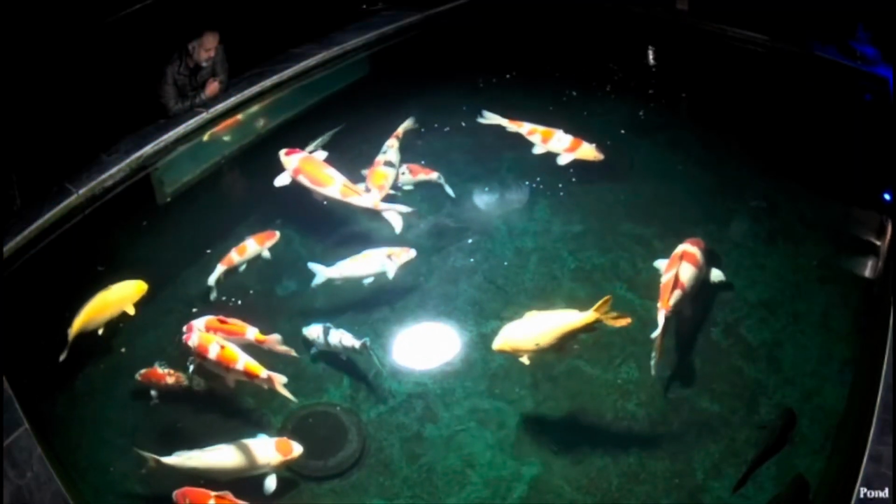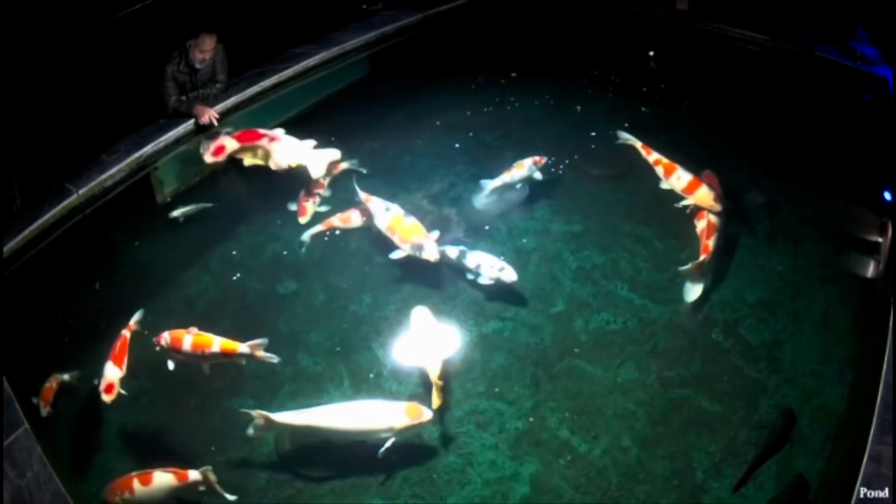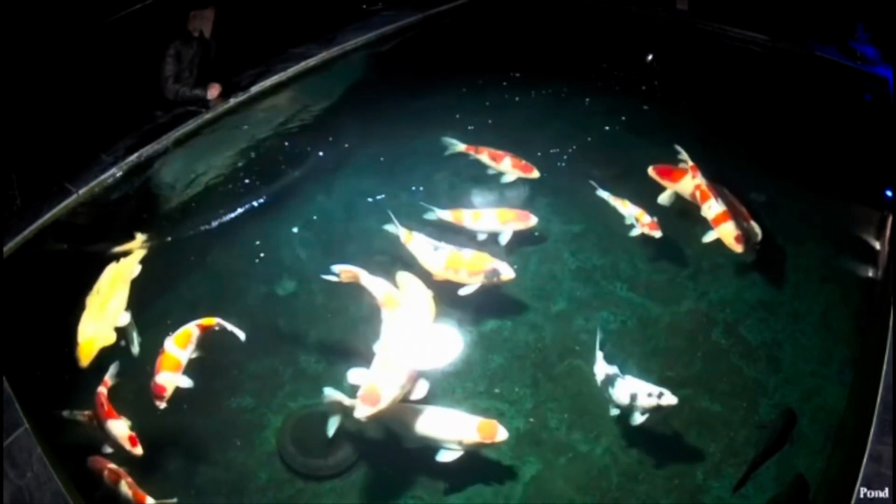Well, have you ever had koi fight back? This is Winter a couple of years ago. Look at the Organ. She's going down. She sees me there. She does a flick and a whoa, right in the face.